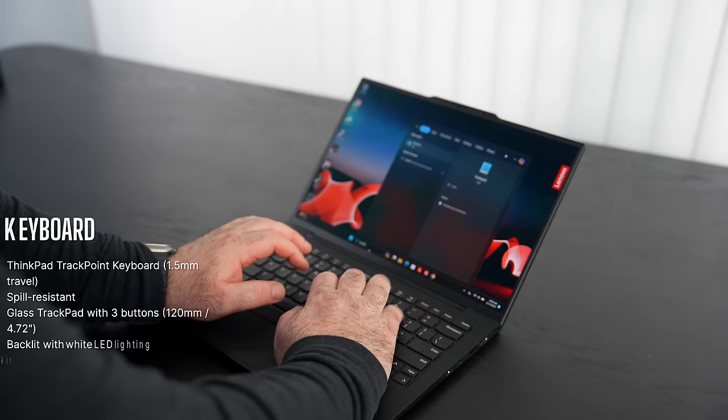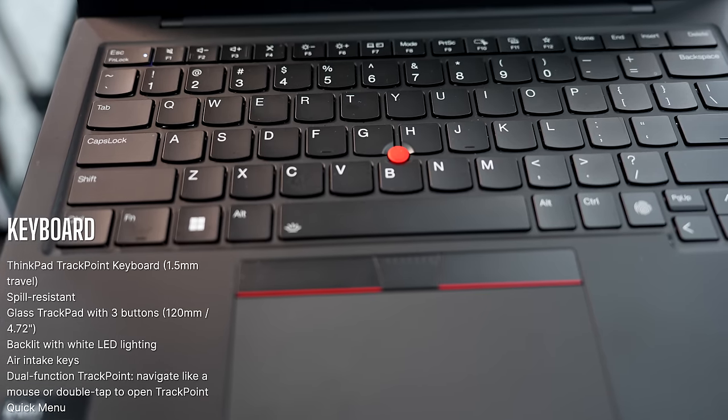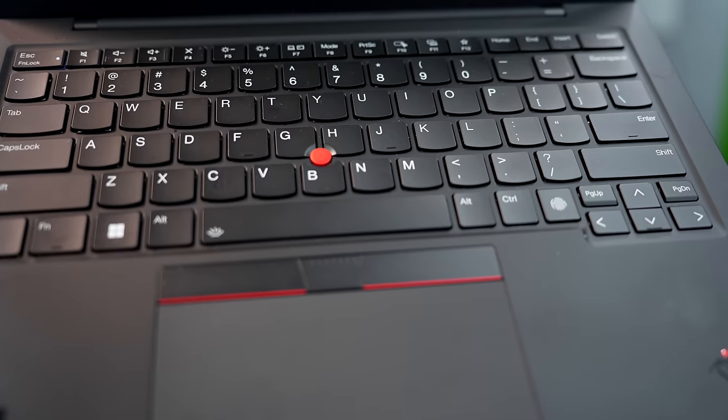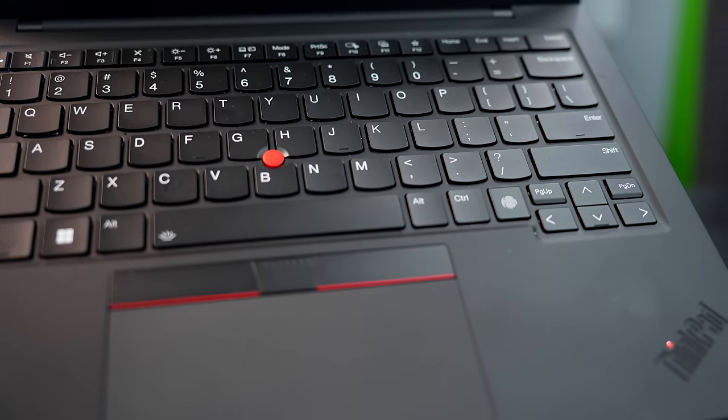Now, I really do love it. It really is great for typing out long documents, emails, and the like. The tactility, the feedback, and the key travel is all there, in my opinion, as being one of the best in terms of an ultralight portable here for 2024. And I gotta tell you, it's been a pleasure using it since I've unboxed it.